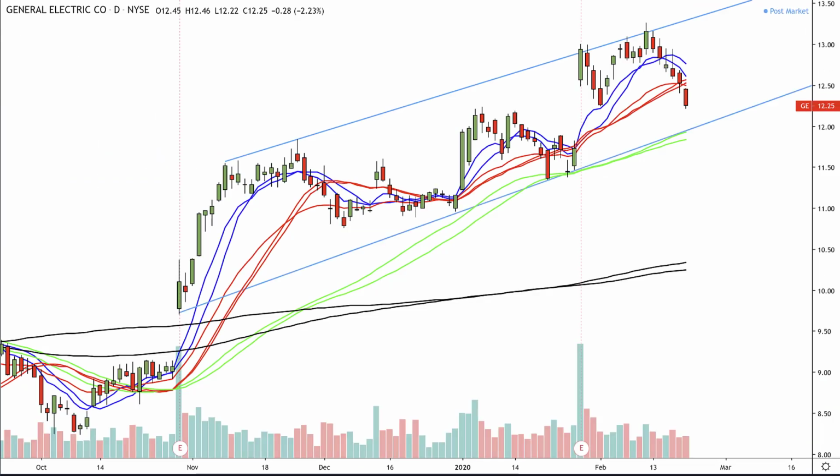Maybe we could get back into the GE. We already did the GE long first right over here. Then we took our profits right as it touched the top of that channel. So when it comes back to the bottom of the channel, that'll also be the 50-period moving average. So I think we could probably get back in the GE under 12 and then see if it goes right back up to the top of the channel. That's one thing we can definitely consider.